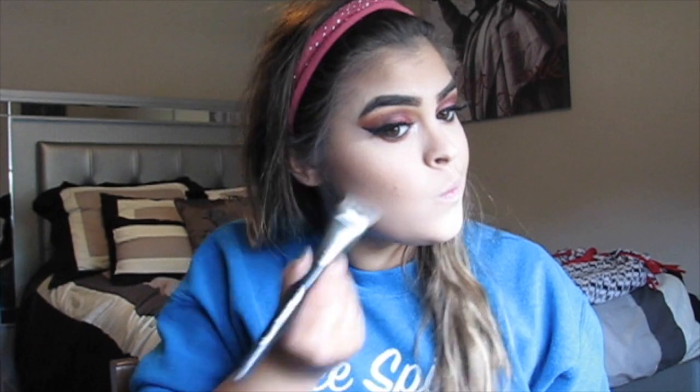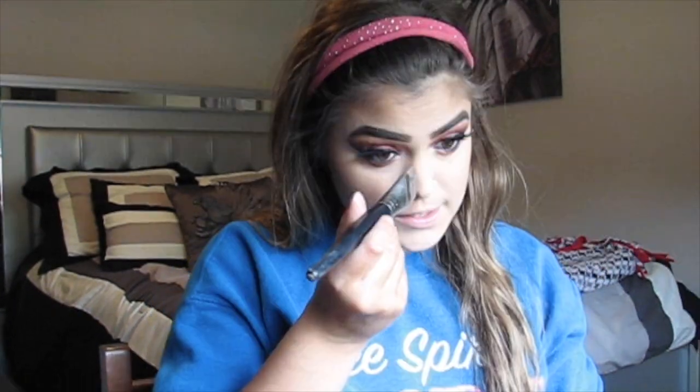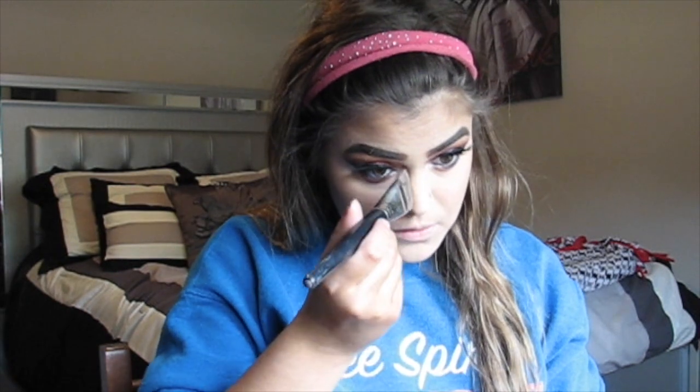Just gonna contour these cheekbones. Make me look snatched. Also gonna take it down the sides of the nose. Very lightly, just like a little dip. See me doing?